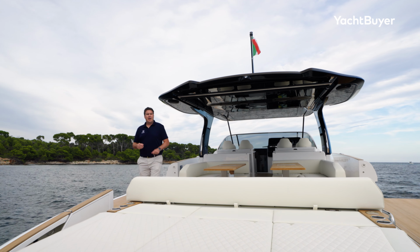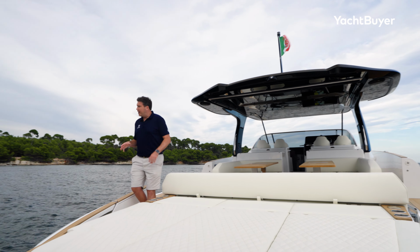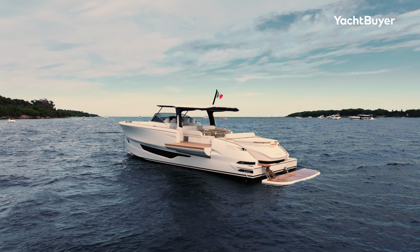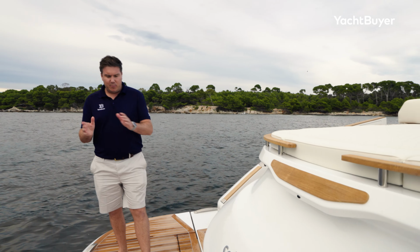Well, this is the big Solaris in its natural habitat, on anchor between some islands in the Med. This is what it's designed to do. And I'll point out first, it has got a Seakeeper fitted, but we're so close to the show, it's not had time to spool up, so we are rolling around a little bit. Anyway, on with the tour.